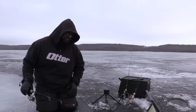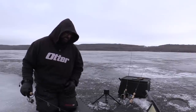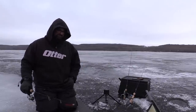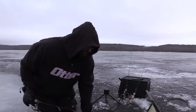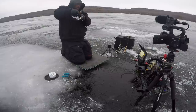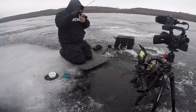I'm losing light slowly, so I don't know how much longer I'm going to get good footage on the underwater camera. Oh man. That's too bad. I got him to eat though, but I dropped him. Oh, there we go. That's a decent fish. That thing came out right from the side. Never even gave me much notice. All of a sudden it just came in and ate.